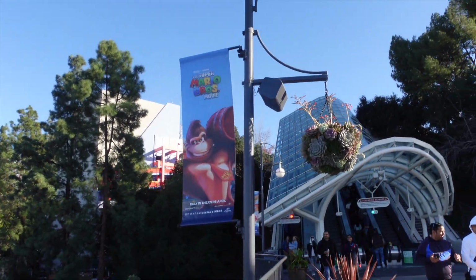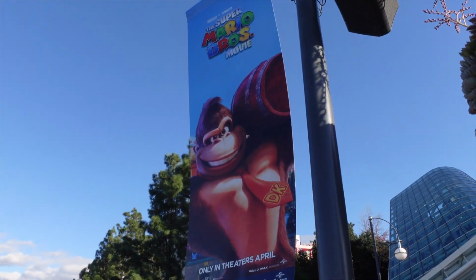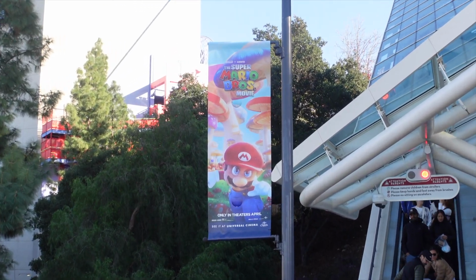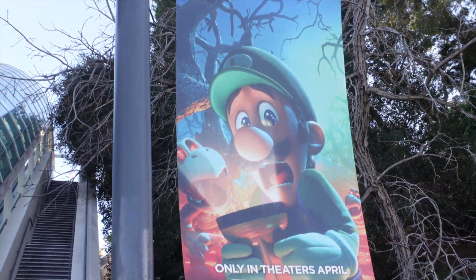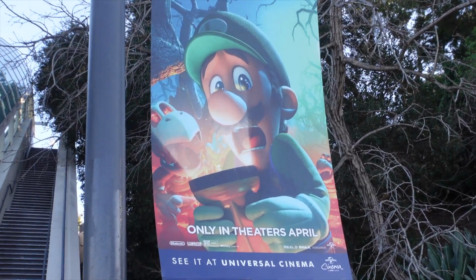All right, we got Donkey Kong over here. Hopefully one day he actually gets his land here in the park. We got Bowser on this side. We have Mario over here. These posters are actually pretty cool. And let's go look at Luigi's. And we have Luigi. Imagine during Halloween Horror Nights, Super Nintendo World gets a Luigi's Mansion overlay. Wouldn't that be so cool?